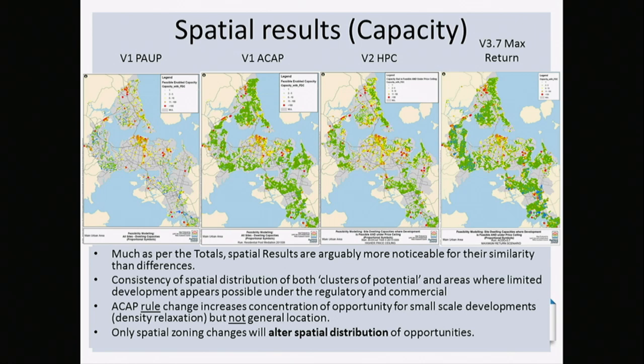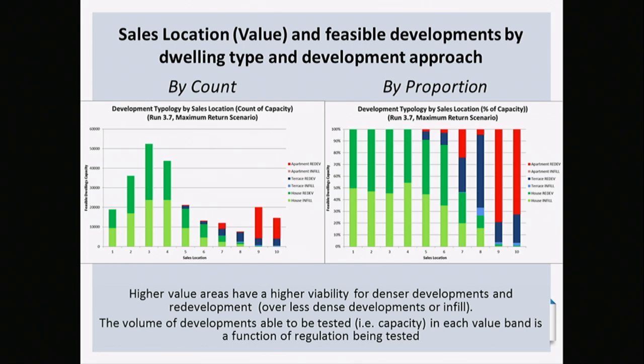So the only way to change that pattern is to really alter the spatial distribution of opportunities through the zoning pattern, if that is indeed something that you wanted to do. This graph just covers something that I saw in the, I guess, the debate on the rezoning, and I just wanted to cover some of this. What is the model telling us about how land value and development relates?